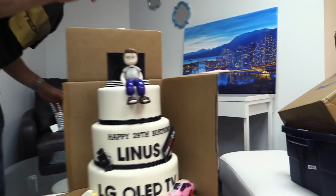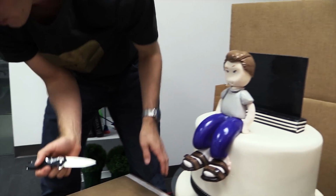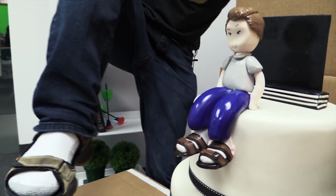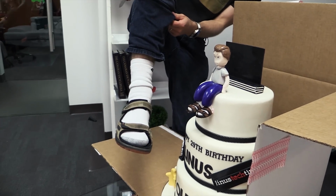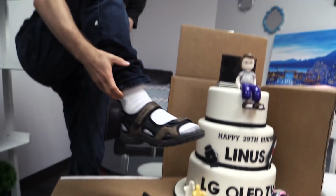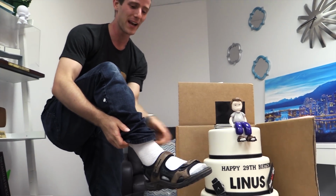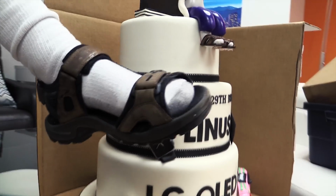I'd say probably the most incredible part of this cake, though, is the stunning accuracy with which they have rendered my sandals. See, it's basically a perfect likeness. Although, you know what? Hold on. I realized I wasn't wearing my work sandals today, see? Now it's bang on. I'm supposed to change into my indoor shoes when I get to the office, but I forgot this morning.